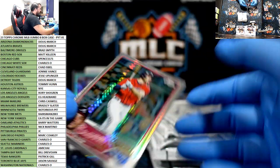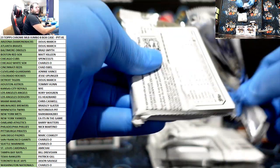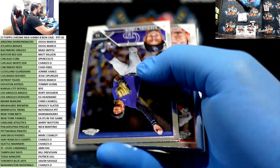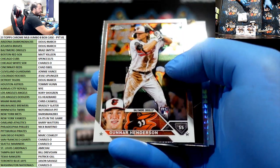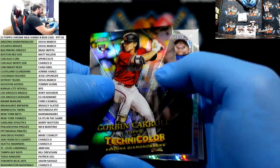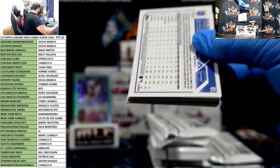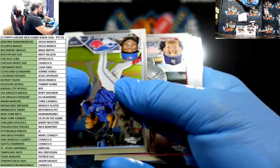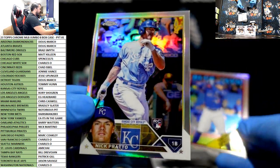Gorman, Matt Olson, Ezekiel Duran, rookie refractor, Texas. Dude, that chick looked like she was 12. Of course, every time I flip it, they don't stay that way the whole time. But if I don't, they do. Gunner. Corbin Technicolor, Manoa Prism. Springer. Nick Prado, rookie refractor.